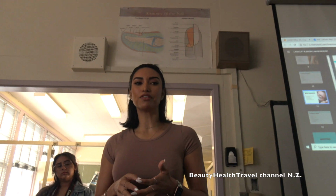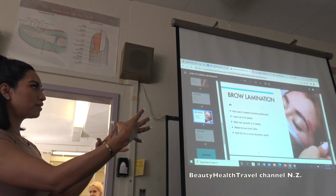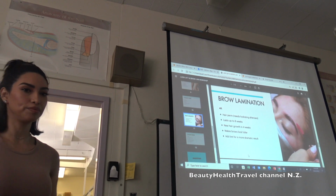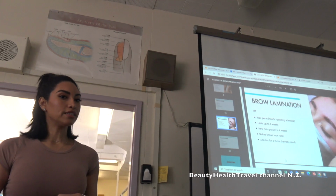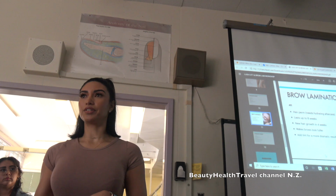It does make your brows look fuller. If you guys see there in the picture, you see how fluffy her eyebrows look. That's the power of lamination, is that it stretches your hair upwards, so it makes it look fuller. And you can add tint for a more dramatic result and a higher profit.